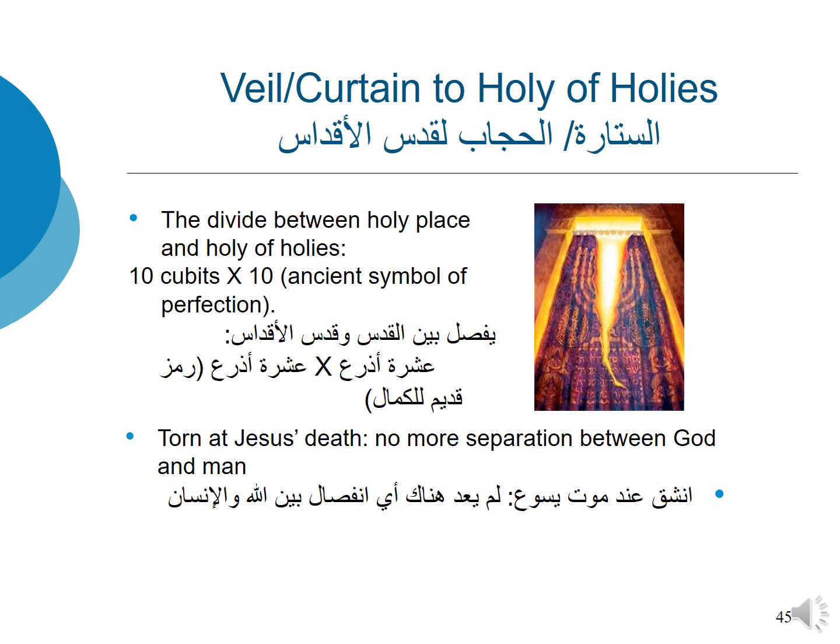Next, there was a veil that separated the inner court from the Holy of Holies. And it divided the holy place and the Holy of Holies. This curtain, this veil, was 10 cubits by 10 cubits.